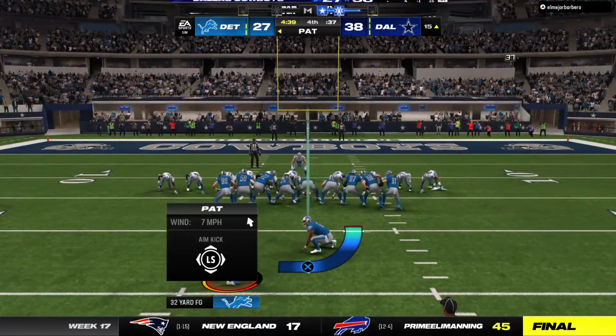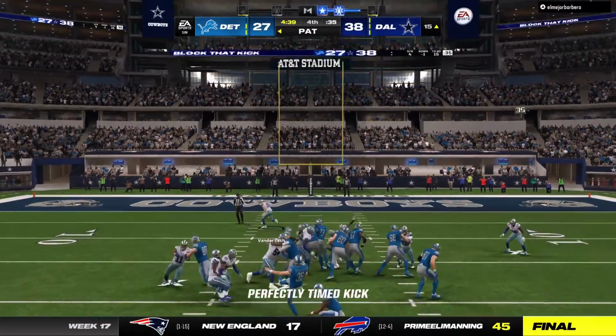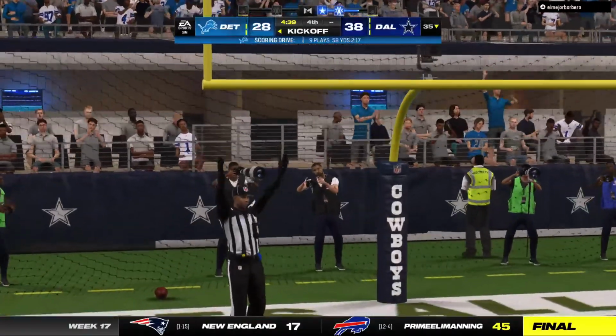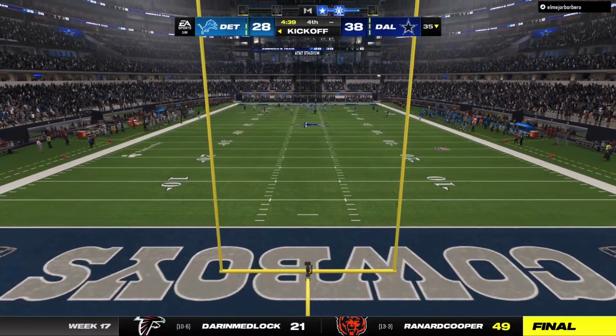Yeah, and you've still got 4+ minutes to go, so when you think about comebacks, it's happened before. Now, it hasn't happened often, but you've got to think to yourself, Let's be the next great comeback story and play this one out. Lions 28.